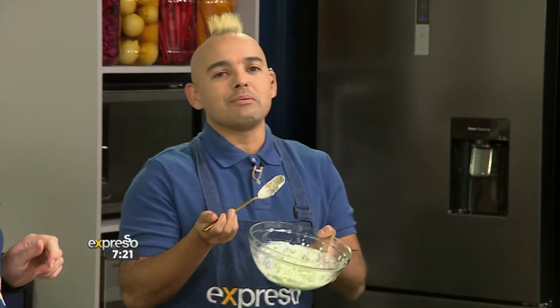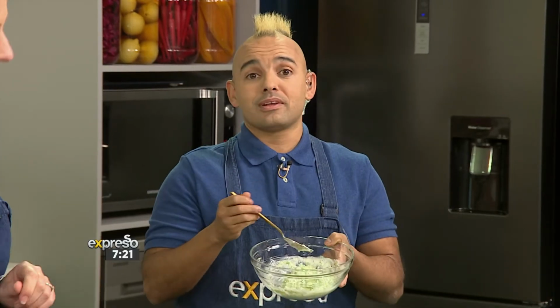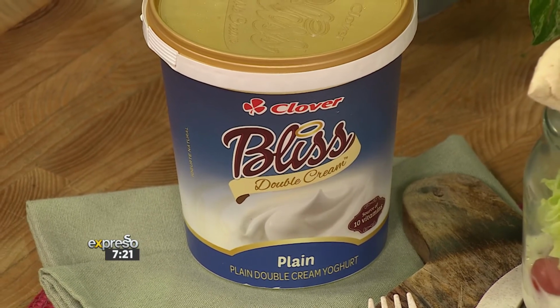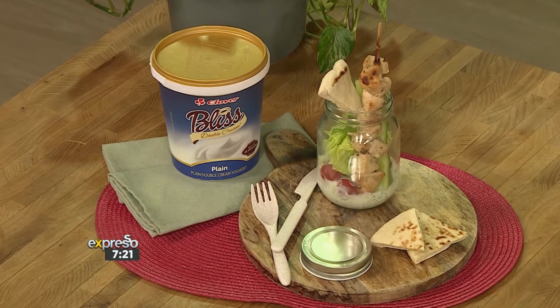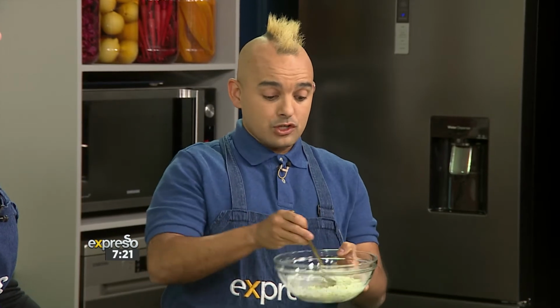It's the creaminess of Clover Bliss double cream yogurt. It pairs perfectly with flavors in this Jarcuterie, and it makes for a great source of vitamins for your kids. So it's a great way to put it in there while you're doing something fun. Exactly, because there's no better way of getting the vitamins and nutrition in than doing it in a fun way. And Clover Bliss is not only great for snacking moments, it's also quite versatile to use in indulgent savory recipes such as this one. Stay tuned because we've got a couple of different versions of the Jarcuterie. A sweet one is coming up.